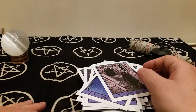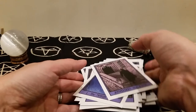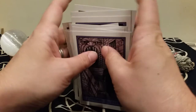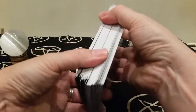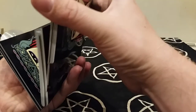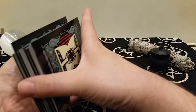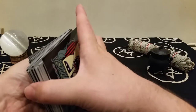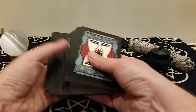That was an ordeal. It really was. Let's pick them up. Overall, the cards aren't that bad picture-wise. Cardstock's quite thick. I can already tell now these aren't going to shuffle well at all. I mean, look at that. Yeah. It's going to take a lot of work to get them to shuffle.